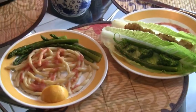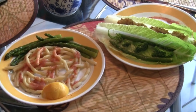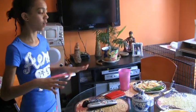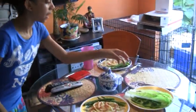So we have some beautiful food here presented by Chef Callista. Callista, what do you have for us today? Well, today we have kind of like a meal, but it's kind of like an appetizer because it's not a very big portion. It doesn't fill you up.